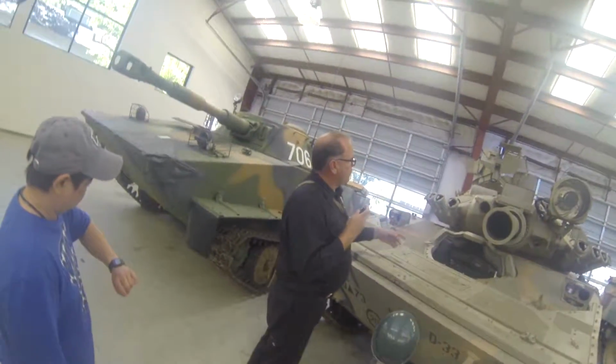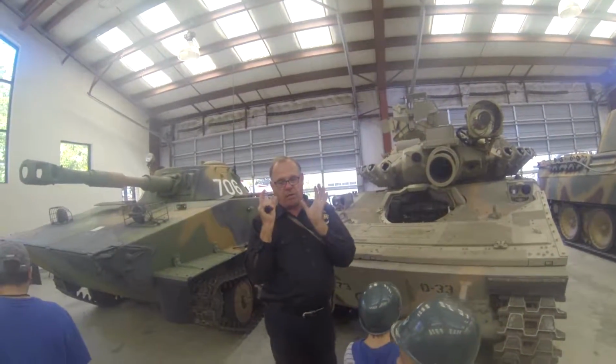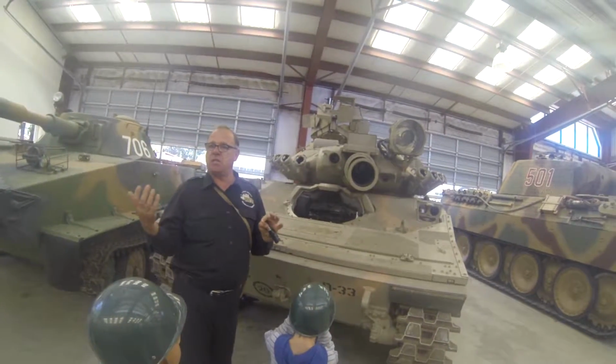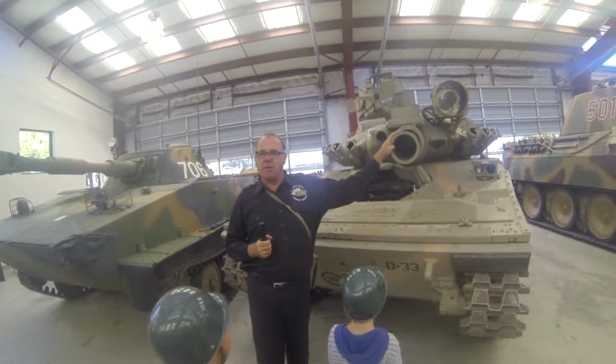And it was discovered that if you shine the light directly in that device, the sight wouldn't work properly. So if you think about it, if this tank was in Western Germany and the Russians attacked from Eastern Germany with the sun rising behind them, you wouldn't be able to fire the missiles because of that, okay?